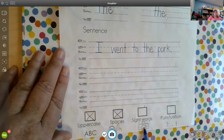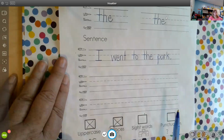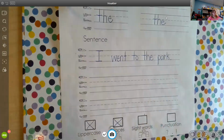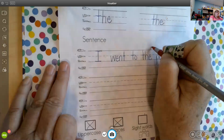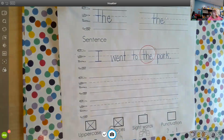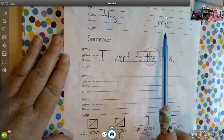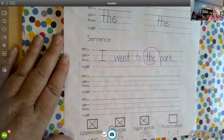Okay? This one with the camera says cite words. That means you want to go back. What was your word of the day? It was the, and I want to find it in my sentence. Once I find it in my sentence, I want to circle it. Uh-oh, my pen's not working. Circle it. Now, yours does not have to be in a different color. I just did that to show you so it stands out. So the is my word, and I used it, and I spelled it correctly. So I can put a check mark on that.